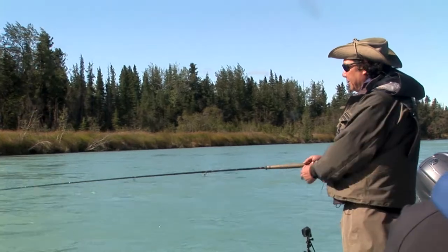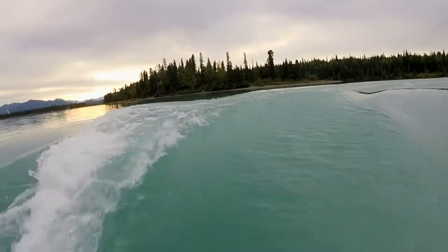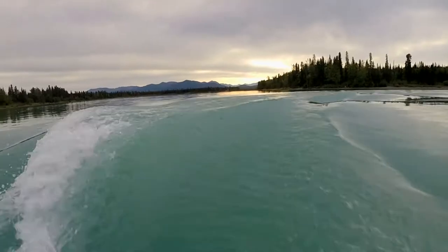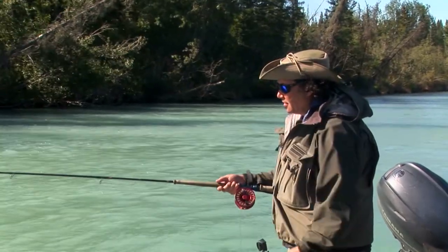I think we should go do that drift one more time. All right, let's do it before we get out of here. That was a nice fish. We know they're in here. You don't leave fish to find fish. Let's get back up there and get one. What a beautiful place to be doing it, though. One of the most beautiful rivers I've ever fished. It's an awesome river. I love it.